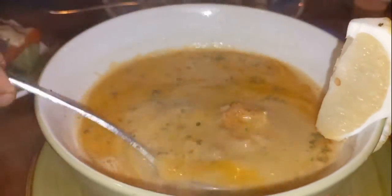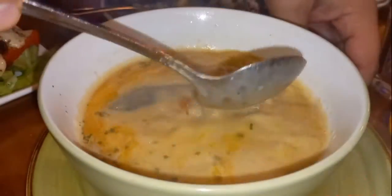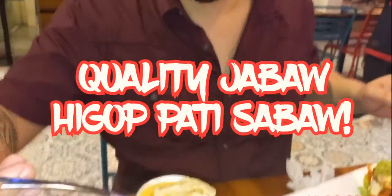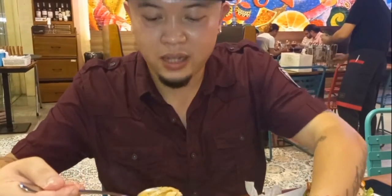This has a hint of coconut milk and chunks of mussel-fish and squid. So this is actually my favorite soup because it's so milky, maasim siya, higit sa lahat, it's got tons of flavor, and all I gotta say is napaka-quality. Quality sabaw, higop pati sabaw, good. So ito na guys, medyo mainit siya, and it's so good, thumbs up.